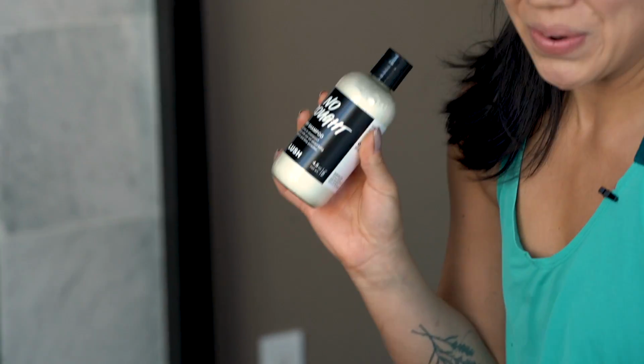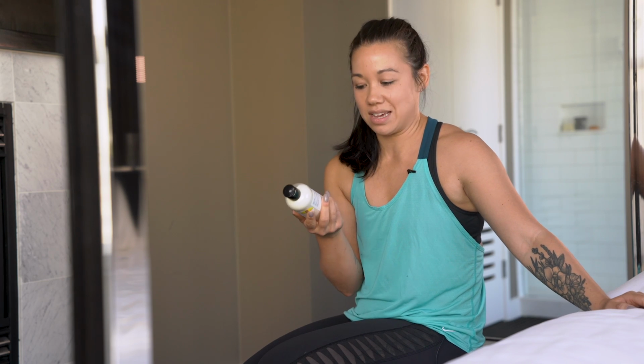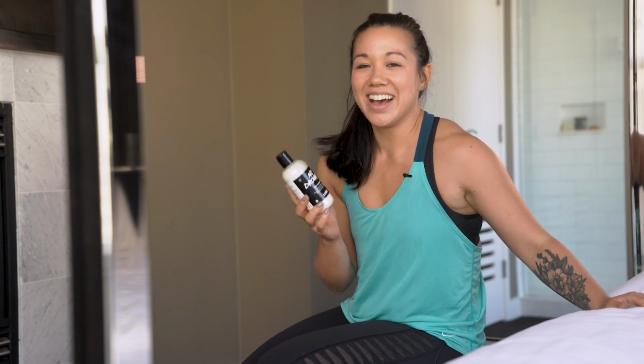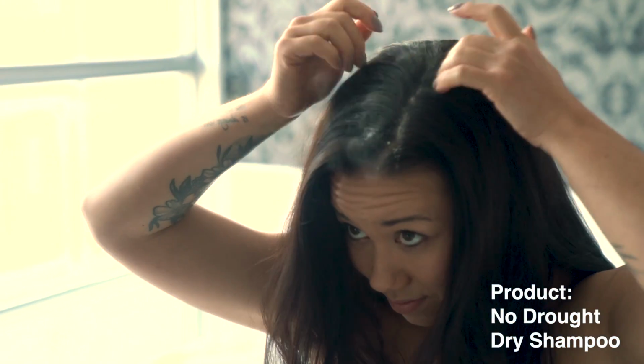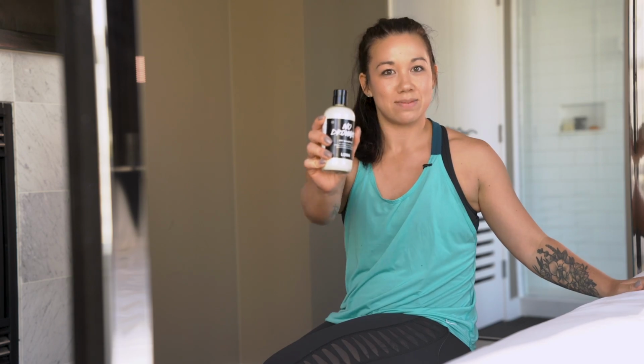Next up in my routine is No Drought dry shampoo, and it's an absolute lifesaver. I use it almost every other day because I do wash my hair. If I can't wash my hair and I really need to get out the door, I sprinkle some in my roots and then I rub it in, and then I brush it out slightly and then style it for the day. This saves me so much time.